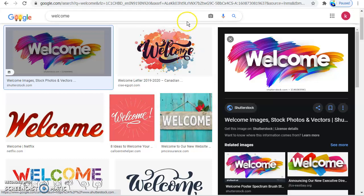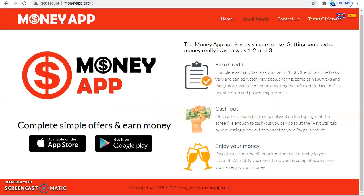So the first website which I'm going to speak about is called the Money app. It is moneyapp.org. You don't need to go to this website particularly. You can go on Google Play or the Apple App Store, and there you can download it. It's available on both the App Store and Google Play.